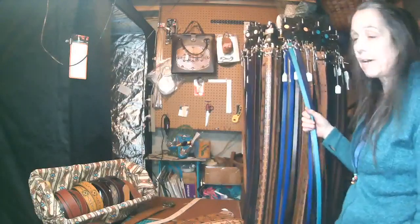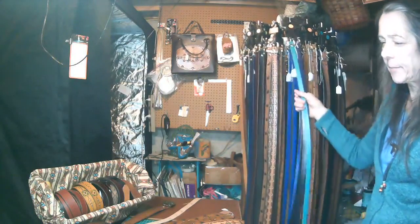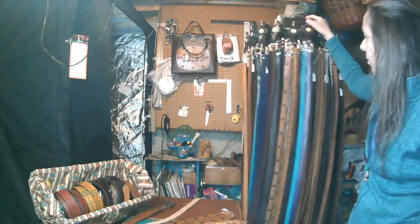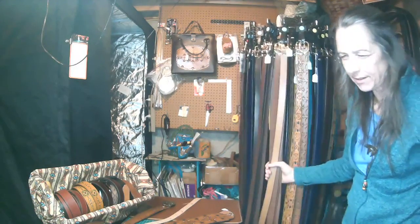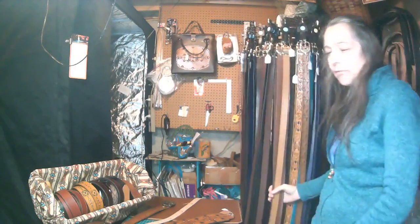Now the 3/4 inch belts, the plain ones, are $35. The inch ones are $39. The 1.25 inch ones, which are my most popular, the plain ones, are $43. 1.5 inch are $45. 1 3/4 are $49.